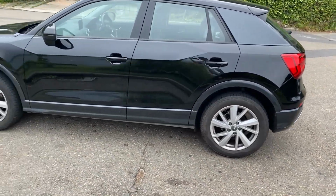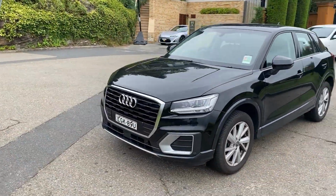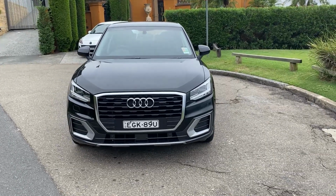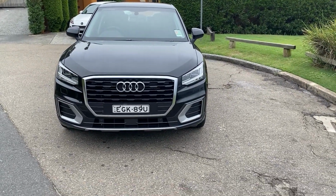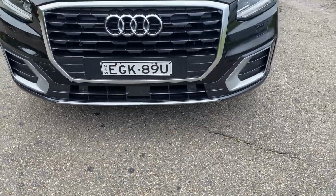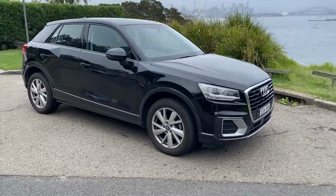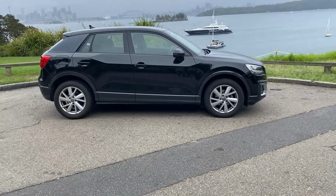And then we'll just take you back around the front of the car to have a look at the front of the car here. So this one's got no fog lights on it. These all do come standard with LED lights, so the headlights are LED headlights, and you can see just below it's also got front sensors there for the parking. We'll just take you back around the side here to have another look before we jump into the car.